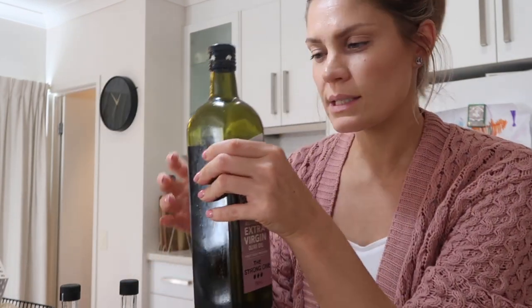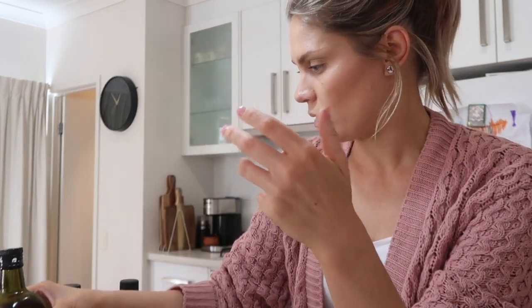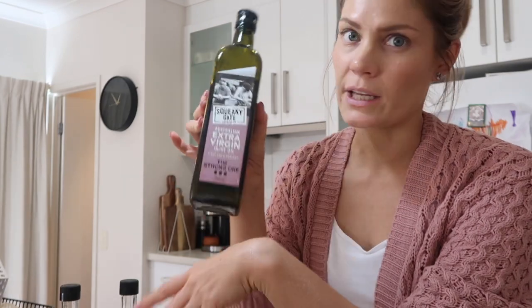I can make salad dressings out of it. I put it in cakes. I use it to season the pan if we're doing barbecue. Marinades. A really handy thing to have in your pantry, believe it or not, is just oil.